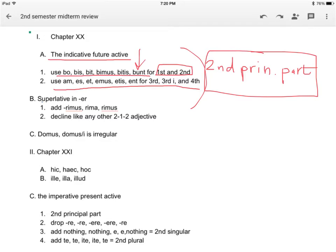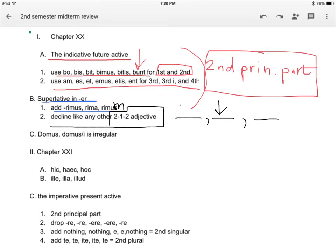In this chapter, you also learn the superlative in -er. You add rimus, rima, rimum. Sorry, that's a typo. Rimum, R-I-M-U-M, not S. That's how you do the superlative. It is declined just like any other 2-1-2 adjective, like bonus, bona, bonum. Rimus, rima, rimum. You add that to the adjectival root, which is found from the second thing in the dictionary. There's the masculine adjective, like bonus, then there's bona, then there's bonum: masculine, feminine, neuter. The second thing in the dictionary, you drop the ending, which is an a, and then you add rimus, rima, rimum.